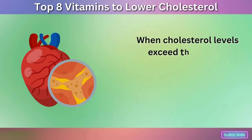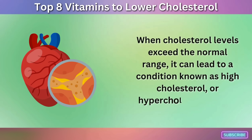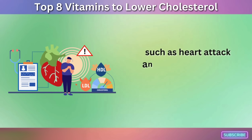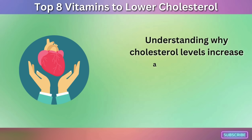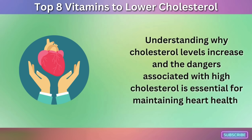When cholesterol levels exceed the normal range, it can lead to a condition known as high cholesterol or hypercholesterolemia. High cholesterol is a significant risk factor for the development of cardiovascular diseases, such as heart attack and stroke, which are leading causes of death globally. Understanding why cholesterol levels increase and the dangers associated with high cholesterol is essential for maintaining heart health.